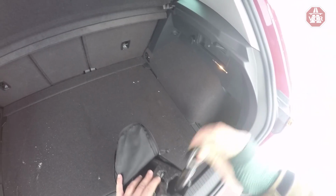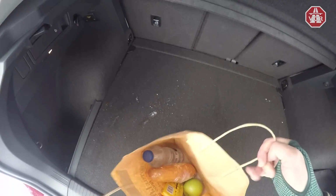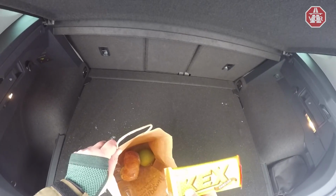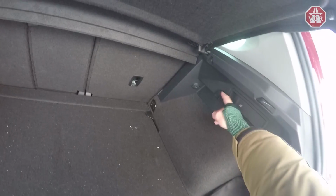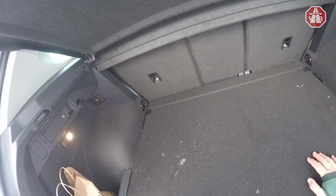On this side we have some tools, like the towing hook. That's pretty much all, but neatly put in a bag that fits in here. On the other side it's an empty space. It's our lunch bag. Have a look inside. An apple, something to eat, chocolate. Wow. Okay, but it fits in here neatly. Then we got hooks on the right side and on the left side for bags and so on.